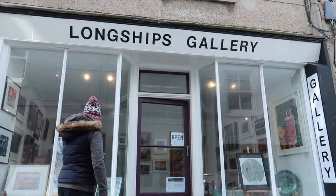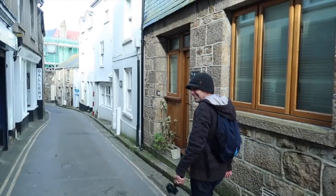I love looking in these gallery windows, don't you? I enjoy it. This one over here is really great. Look at that. So proud of himself, look.